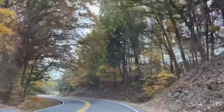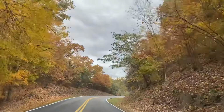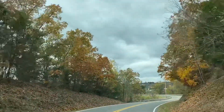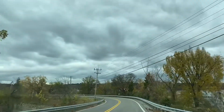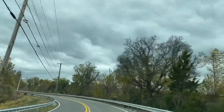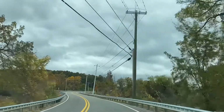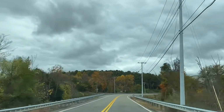This is on the way to Douglas Dam. So right now this is in Dandridge, Tennessee. We are heading to Douglas Dam. And apparently they have drained the lake for the year because it's very dry. They can walk across it. Walk across that right there, but you can walk across some of it.